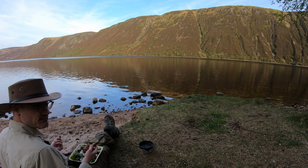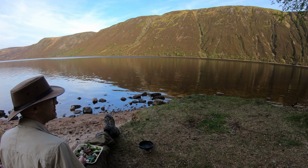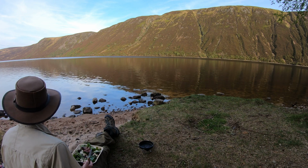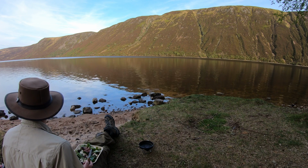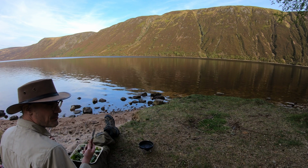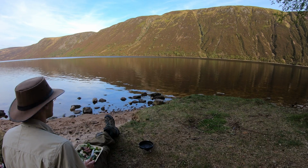Right, I'm going to go and finish the rest of this and enjoy the solitude and the peace and quiet and the stunning scenery. I think this is the most Scottish I've ever felt. Scotland's a great country. Look at it. Alright, I'll get this finished, wash up, and then we'll get the fire on and settle in for a cosy night.